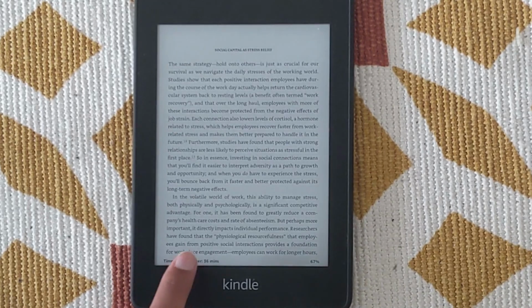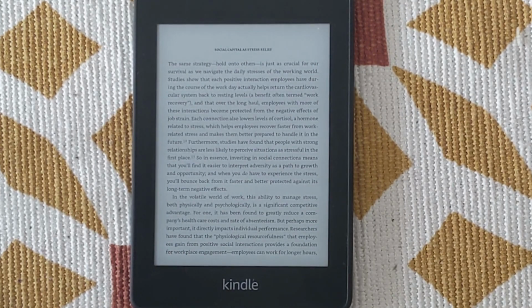The third feature is the time left in the chapter or time left in the book information that you get at the bottom left corner of the page. If you want to change it from time left in the book to time left in the chapter, you just tap it, and I think if you tap it again you can see the location, which I've never used. But the reason I really like this whole time left thing is because of the way that I approach reading.